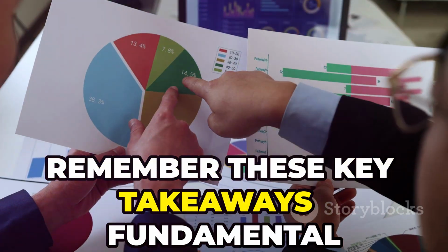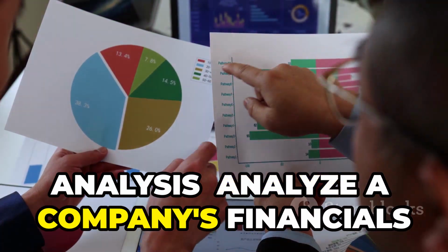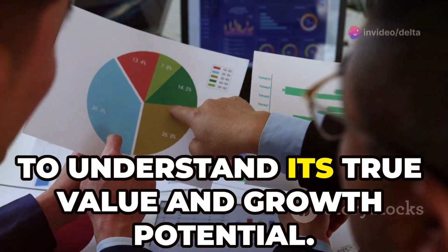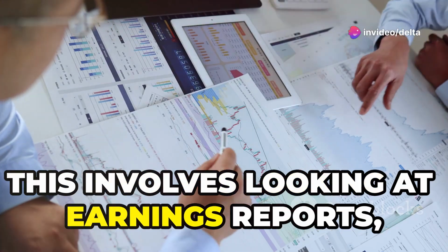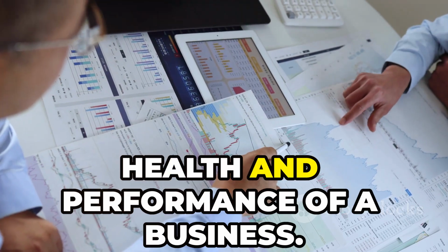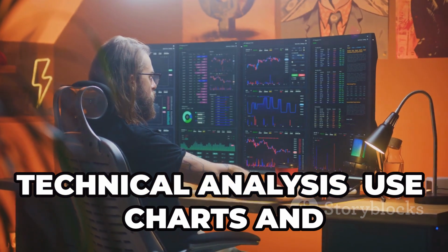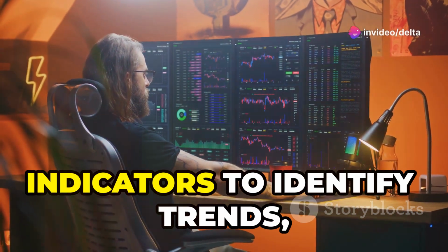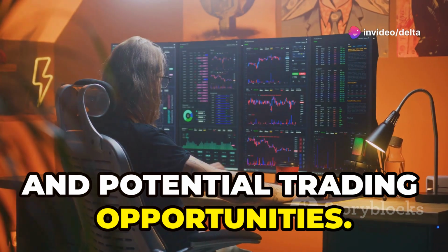Remember these key takeaways. Fundamental analysis. Analyze a company's financials to understand its true value and growth potential. This involves looking at earnings reports, balance sheets, and cash flow statements to gauge the health and performance of a business. Technical analysis. Use charts and indicators to identify trends, patterns, and potential trading opportunities.